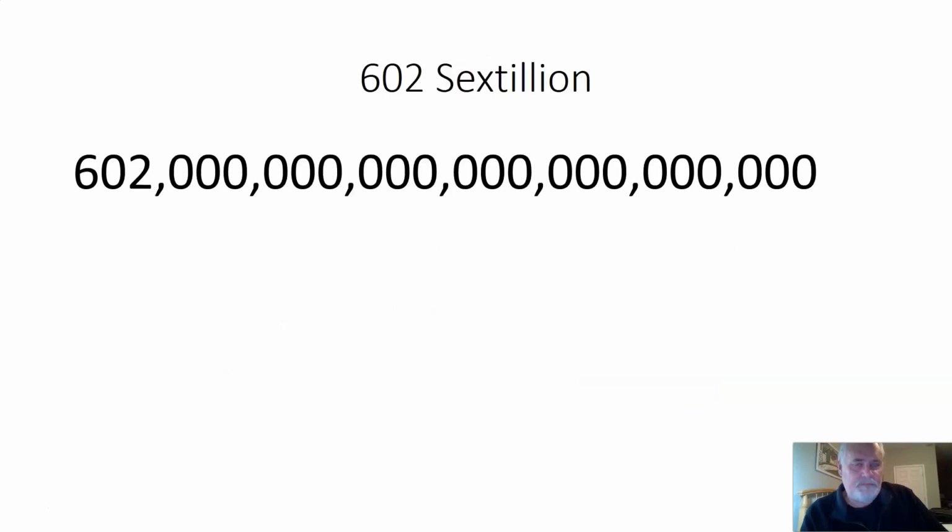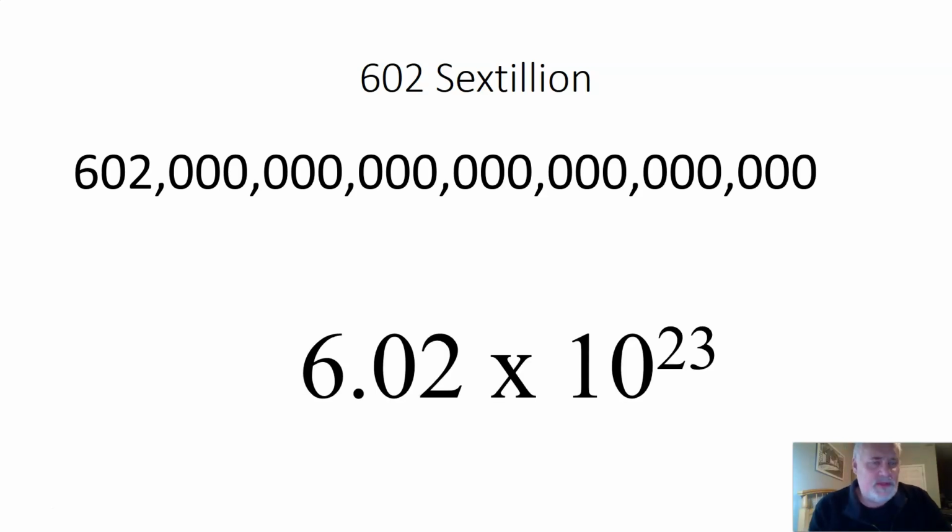All right? So we don't write the number like this. That's too many zeros. It just gets sloppy. But we deal with it all the time. So what we do is we use scientific notation. Okay? And that just makes a lot of sense. 6.02 times 10 to the 23rd. And that's the way that we will talk about a mole of atoms or formula units or molecules using this sort of notation for it.